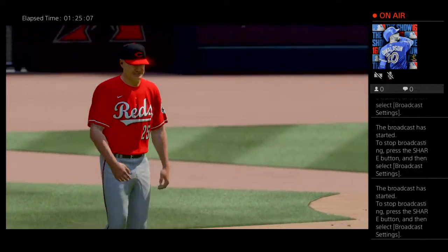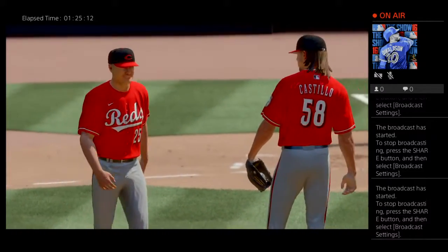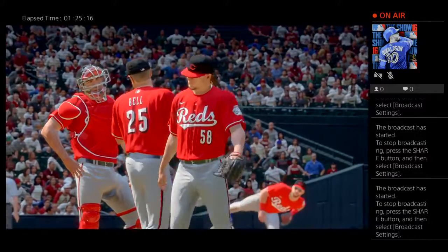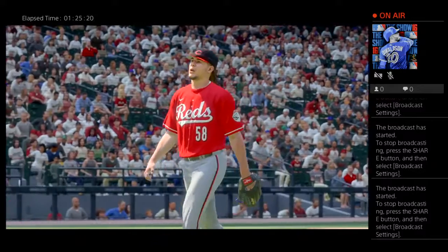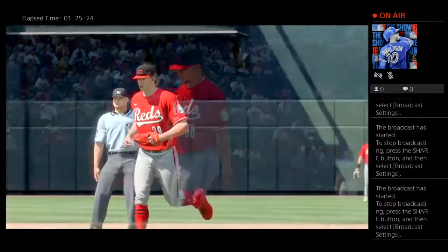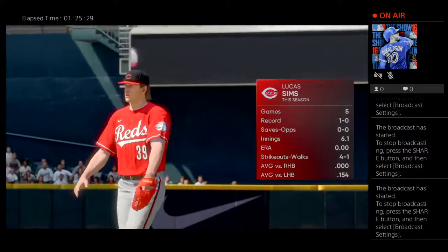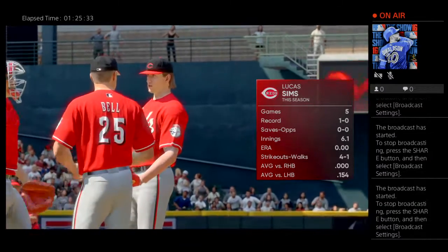Red skipper up out of the dugout and making that slow trek to the mound. And he's going to make a move, as that's going to be all for his starter this afternoon. So he'll leave here with 1 out in the 7th, as he now hopes the bullpen can go ahead and get him the W. Lucas Sims enters to make an appearance on the mound as he inherits a runner at first with 1 out in the inning.